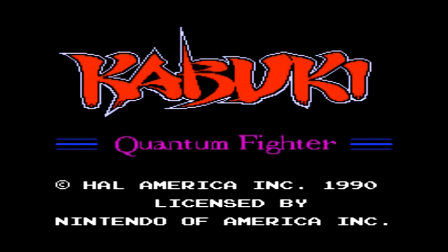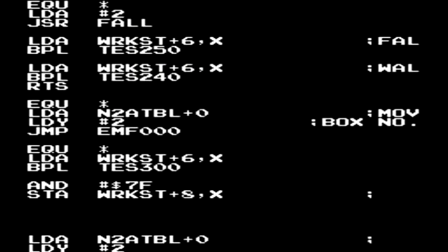Now, with our storyline out of the way, we have our title screen of Kabuki Quantum Fighter, and now we're going to actually jump into the gameplay.